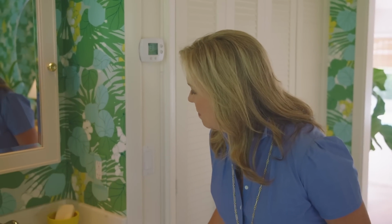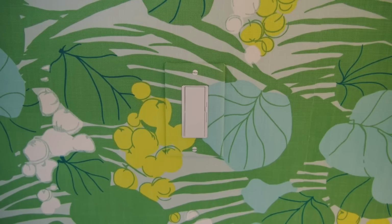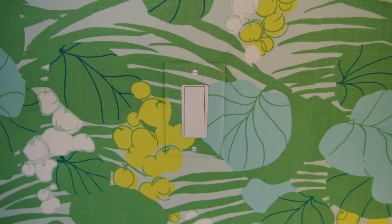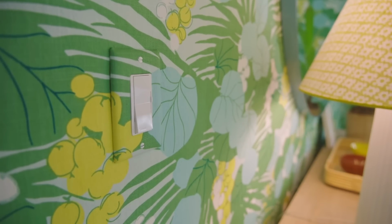So you've left nothing undone in this room. It is all perfect, including the fabric covered outlets. Yes, it's very important. Our wallpaper hangers, it drives them crazy, but covering that, I think, makes all the difference and just really feels finished, and the light switches just disappear almost.